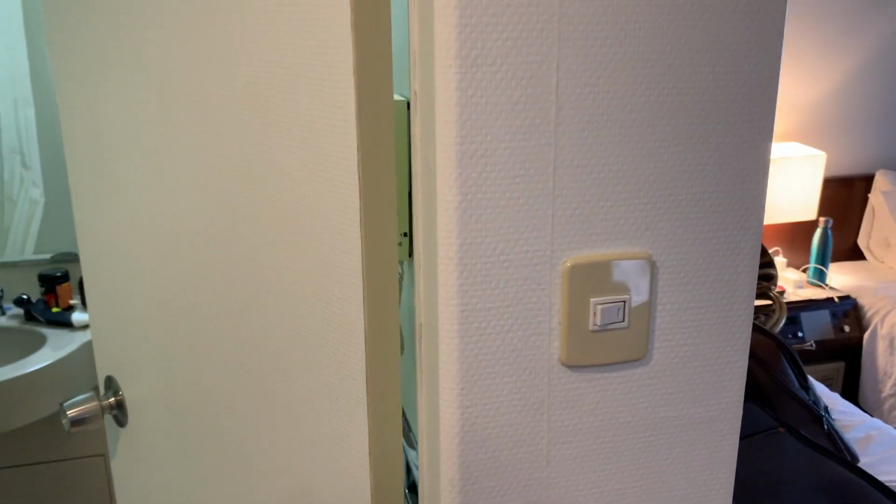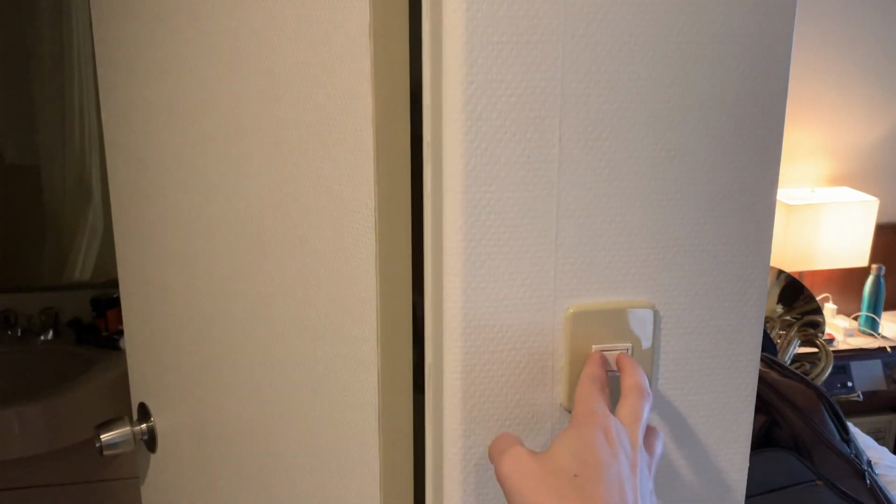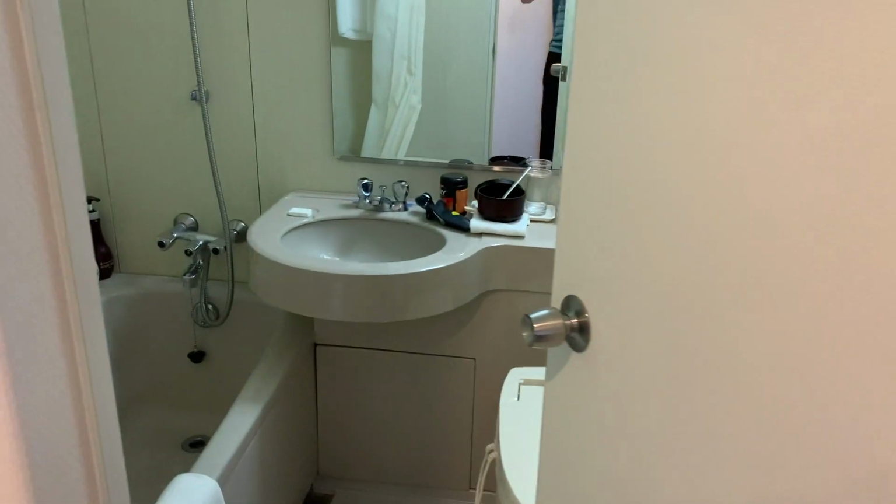Now let's head on over and check out one of the most interesting parts of the hotel room, which is actually the bathroom. I was a little surprised when I first got here. I needed to go to the bathroom and I couldn't find the light switch, but that's because it's actually on the outside of the bathroom. So that sort of threw me for a loop.